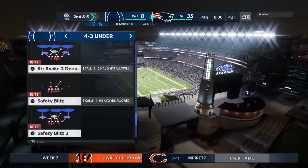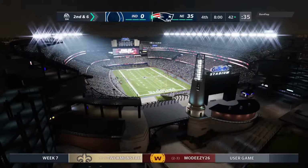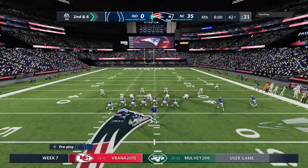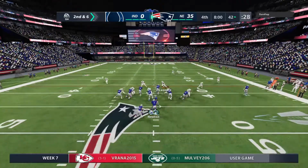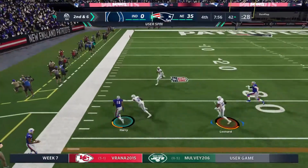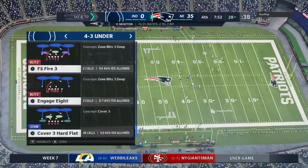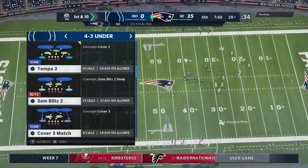Back now in Foxborough. 35. And this is a blowout so far as we get set for the 4th quarter. A very one-sided affair. 2nd down at 6 now from the 42. Oh, the spin. He's got the 1st down here inside the 30. And down to the 28-yard line. A gain of 13. It's a 1st down.